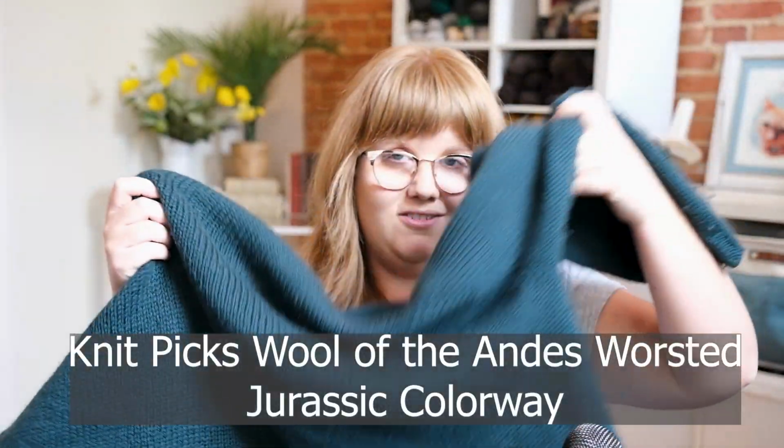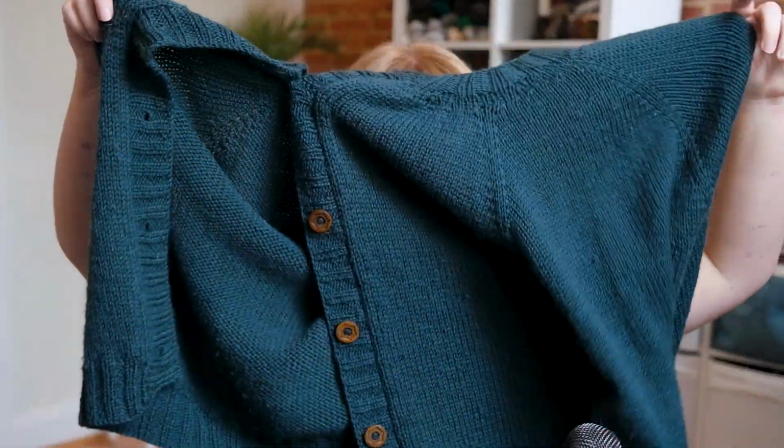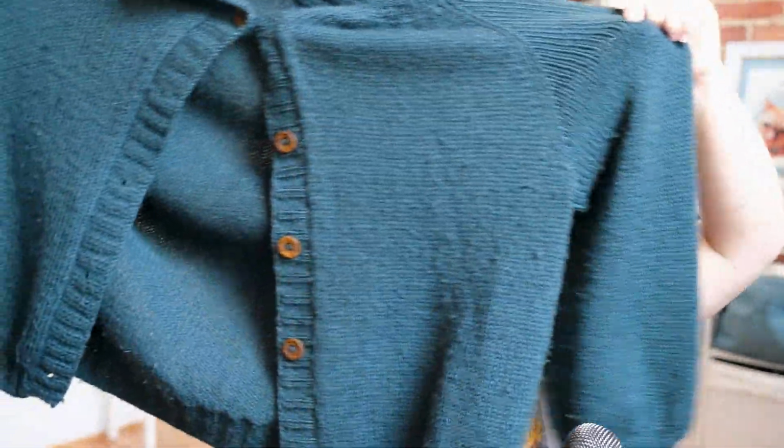So this is Knit Picks Wool of the Andes worsted, and it pills. It pills like a mother, guys. It's pretty bad. But what I will say about it, you can really see, especially under the arm, which you expect a lot of pilling there because your sweater is going to rub a lot. So that's expected. The reason that I continue to knit with Knit Picks Wool of the Andes worsted, even though it pills that badly, is because this is a workhorse yarn. I am not afraid of gleaning this. I am not worried about using a gleaner and it shaving some of it off. I know this is still going to last a really long time because this is a hard-working yarn.